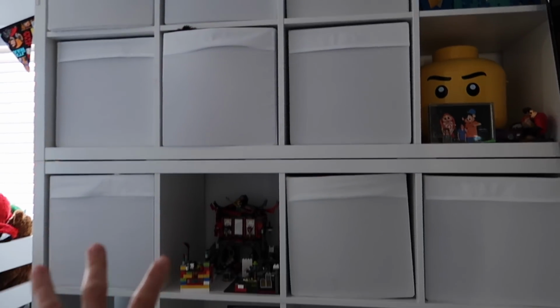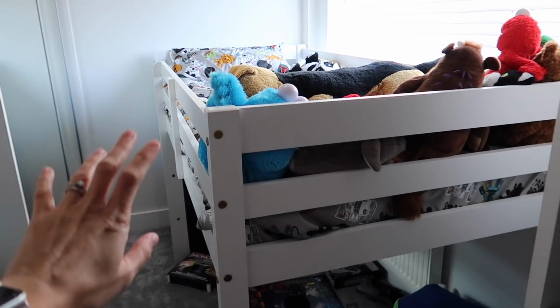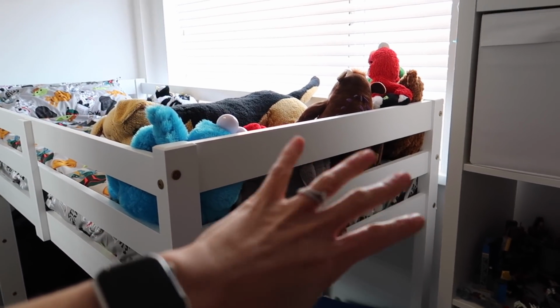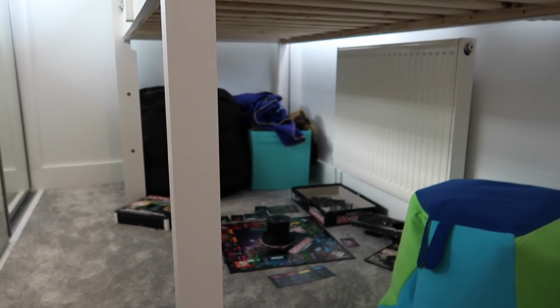All of this toy storage and Lego storage is the same, but he has had his new bed, which he's really pleased with. We went for a mid sleeper because it's level with the windowsill, so it's not really blocked off any light. And he's got this den area underneath. I need to do something with that.